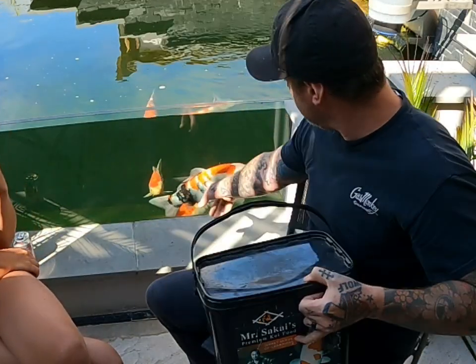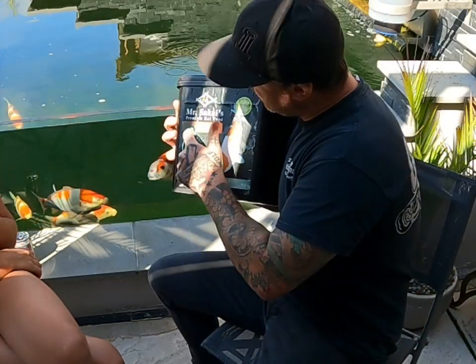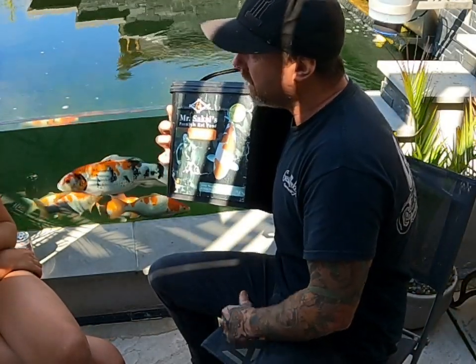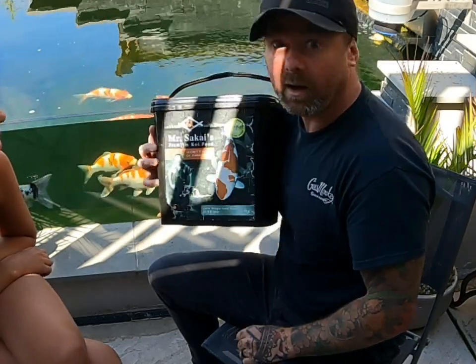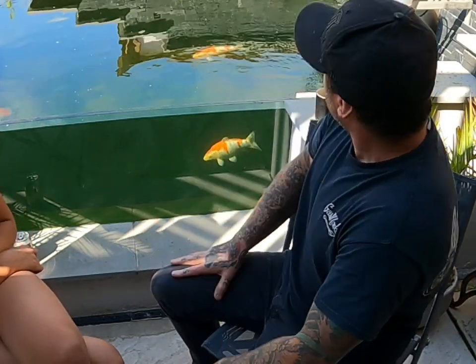There we are. So see the big white and red one, the Tancho you like? See that guy in the front there? He's touched in, because he comes from his koi farm. That's really cool. She's impressed now. I actually didn't know that. I know you didn't. That's awesome. Thank you very much.